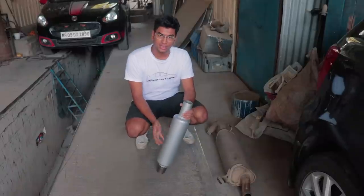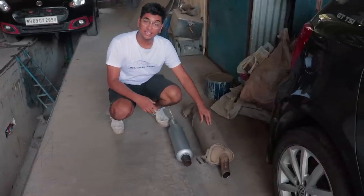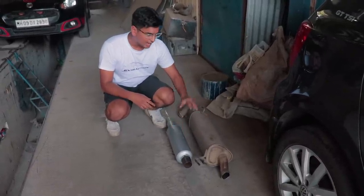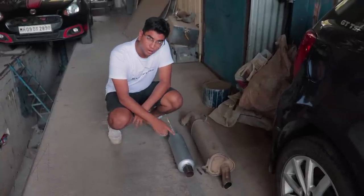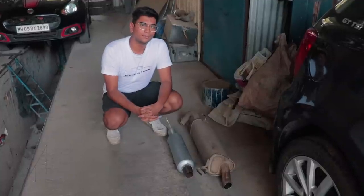So yeah, the muffler is reduced, and if you see a side-by-side comparison, this is absolutely massive. This is literally less than half of its size, and that is going to help us create that free flow effect that we want. And this is definitely going to add some more acceleration and energy into the car when you're accelerating.